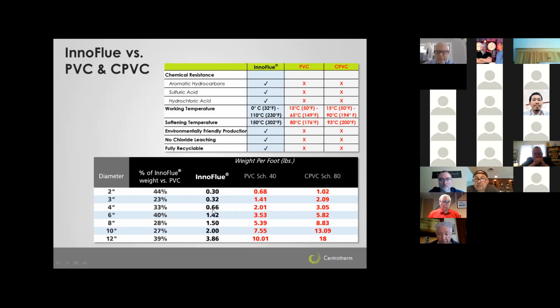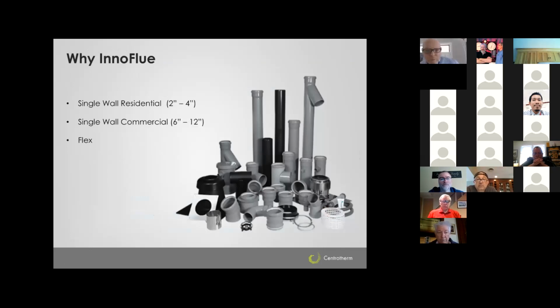pounds per foot. So a 10-inch diameter, 2 pounds per foot. If I have a 10-foot piece of 10-inch, I get 20 pounds of weight. Same 10-foot piece of CPVC is 130 pounds. So a substantial difference, which could impact perhaps labor, number of guys touching it, having to work on it to install it. So why Inno Flu?